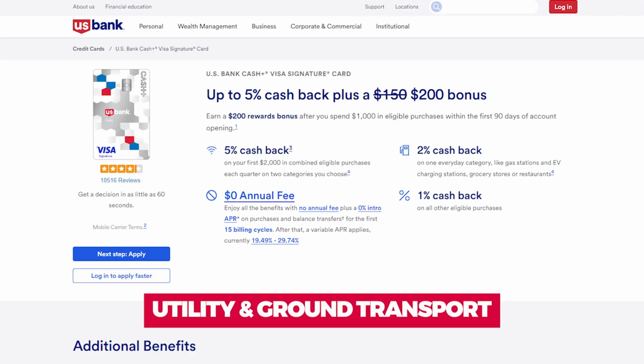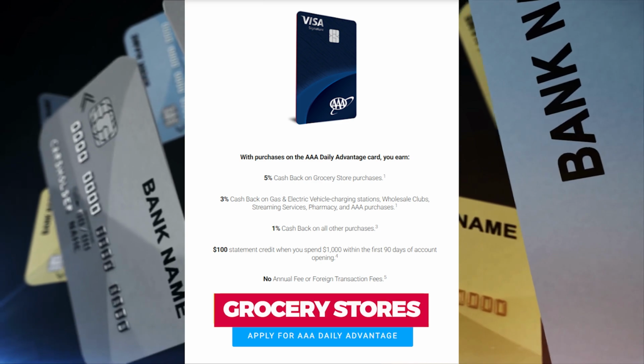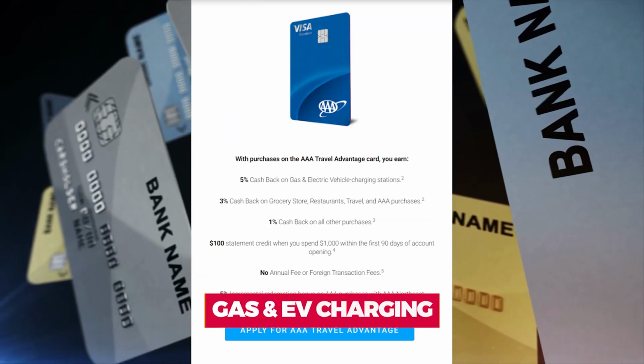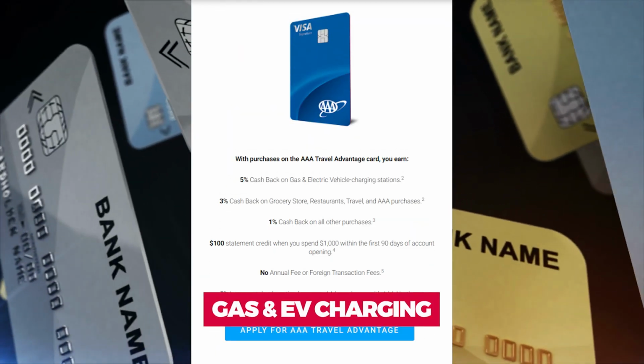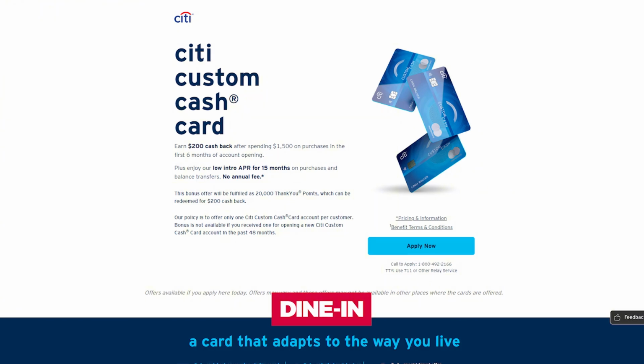So by this point, we'll pretty much be earning 5% back on every single one of our categories. Just for a quick review, here's what we have so far. For utilities and ground transport, we have US Bank's Cash Plus card. For online shopping and travel, we have the Amazon Prime Visa. For grocery stores, we have AAA's Daily Advantage. And then for gas or EV charging, we have AAA's Travel Advantage. We have the Kroger MasterCard for our miscellaneous purchases and our retail store purchases. And then the Citi Custom Cash for our dining.